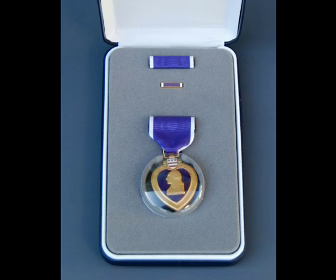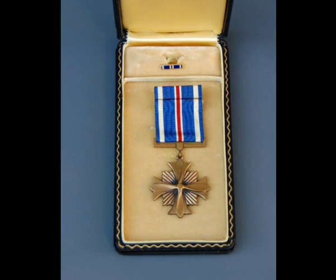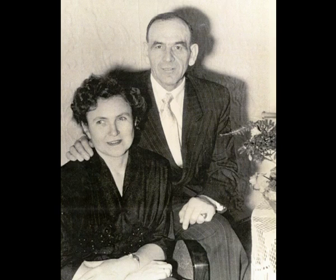Yeah, this is a Purple Heart. This is a Distinguished Flying Cross. This is the one that I mentioned. We met this Glimnitz and stuff. There, that's Glimnitz and his wife. He was a nice guy. He was fair. He was strict, but I think he was there to protect us.